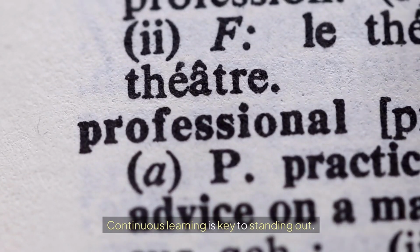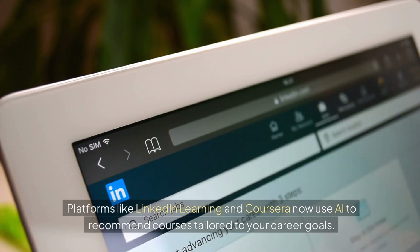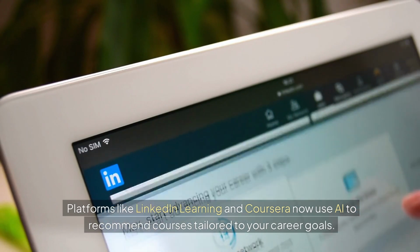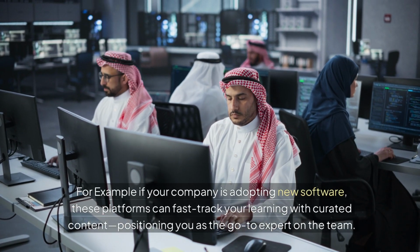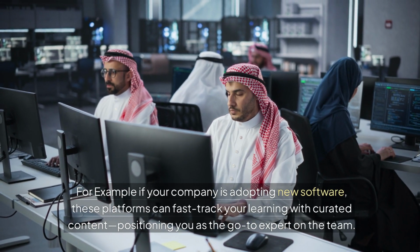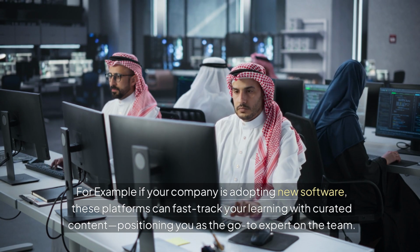Continuous learning is key to standing out. Platforms like LinkedIn Learning and Coursera now use AI to recommend courses tailored to your career goals. For example, if your company is adopting new software, these platforms can fast-track your learning with curated content, positioning you as the go-to expert on the team.